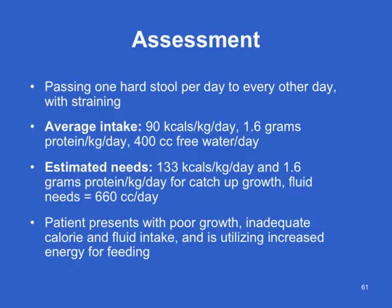This little girl was passing an average of 1 hard stool each day to every other day, and there was a lot of straining going on. Her average intake was about 90 calories per kilo per day and provided 1.6 grams of protein per kilo per day and also 400 cc's of free water per day. And I estimated her needs to be 133 calories per kilo per day, 1.6 grams of protein per kilo per day for catch-up growth, and fluid needs were estimated to be 660 cc's per day.